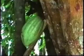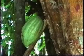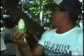In some areas with more fertile soils, cacao trees are grown as plantation crops. Seeds from the cacao tree pods are used to make chocolate.